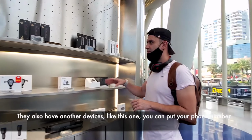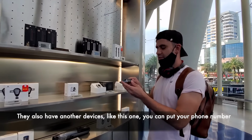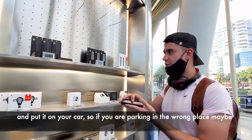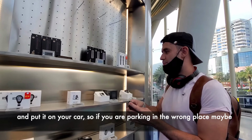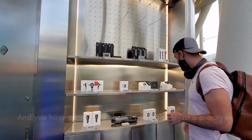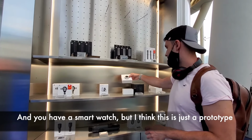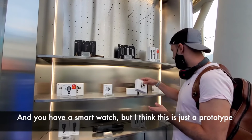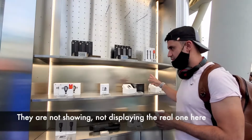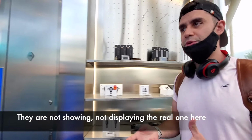They also have devices, like you have here this device, you can put your phone number, you put it on your car, so if you're parking in the wrong place, maybe somebody can give you a call, say, hey, move the car, what are you doing here? And they also have a smartwatch, but I think it's only like a prototype. They're not displaying the real watch here.